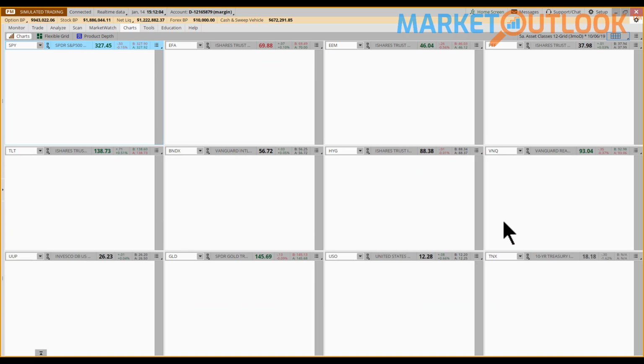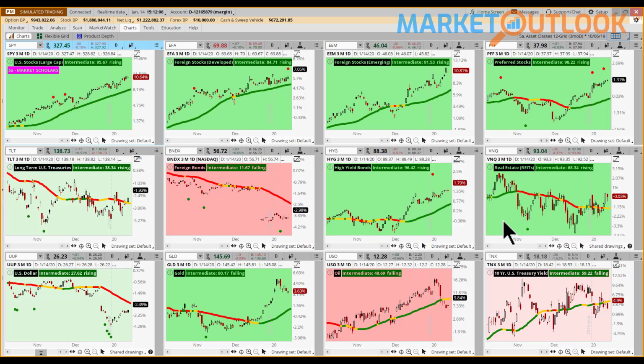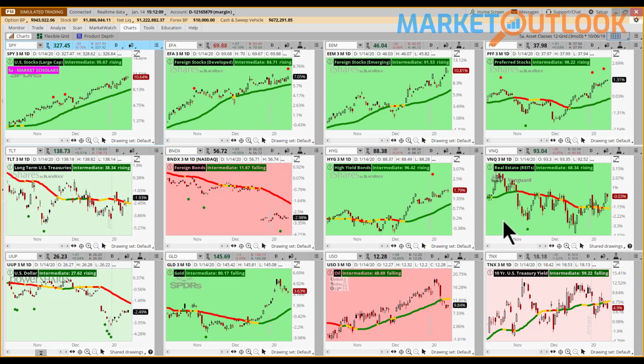Let's go ahead and now take a peek here at some 12 grid analysis, starting with chart 5A. This is our asset classes 12 grid. And remember that the background colors of these charts will tell you whether the market forecast intermediate posture is bullish or bearish, with green being bullish, and pink being bearish. And then there's a couple of different shades of either light pink and dark pink versus light green and dark green that you'll want to be aware of as well. The darker the shade, the stronger that particular posture is.